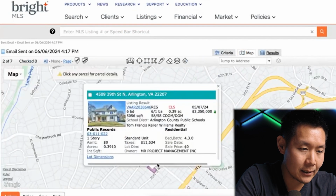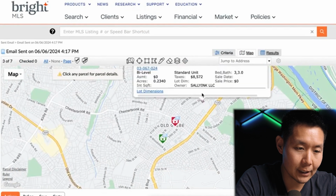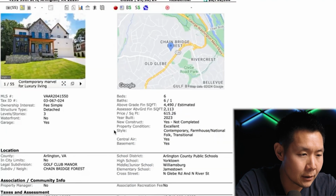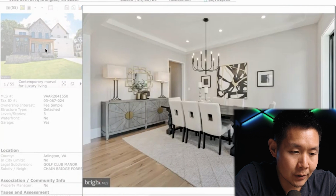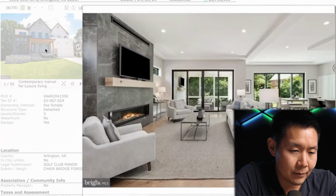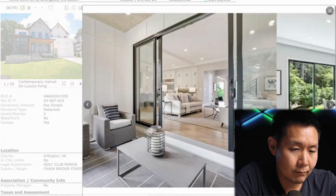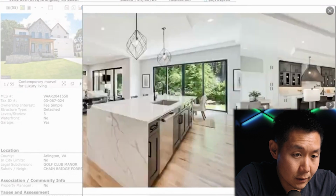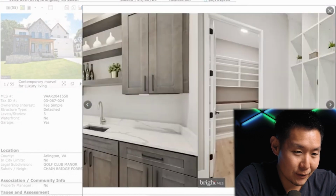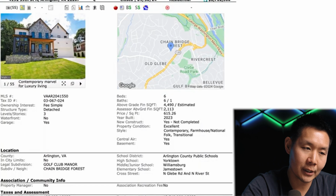And then last but not least, let's show you the cheaper one. This guy, 2.7. Let's look at the pictures. 2-car garage instead of 3. Nice windows. Slightly different color scheme. Very modern. Got that stone surround for the fireplace. Nice patio. Got the thick white quartz. Just one dishwasher. I thought there was 2. Mudroom, etc., etc.